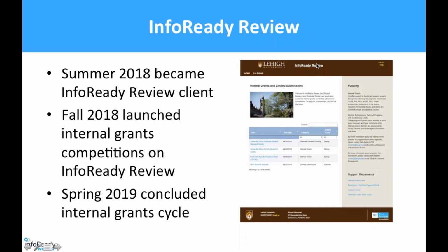So we hope to expand InfoReady Review to as many other offices and for as many other programs as possible. We do, the Center for Ethics, they have a grad student funding. Our office, we have an undergrad student funding opportunity, just one, but we put it through InfoReady Review.